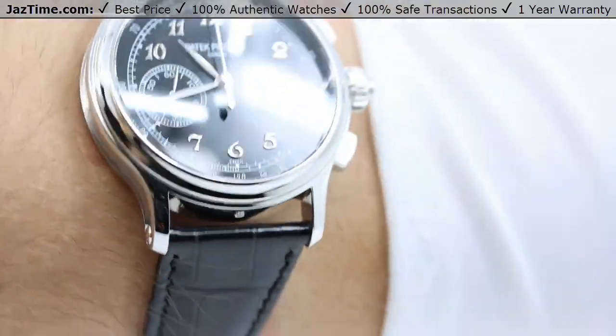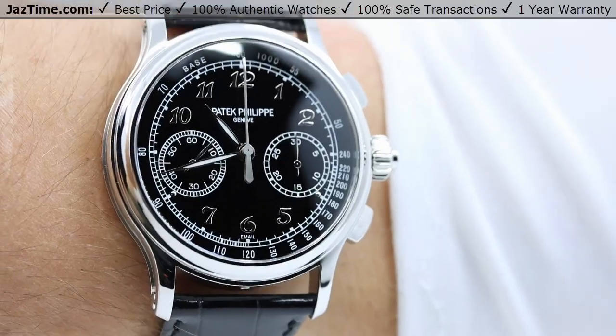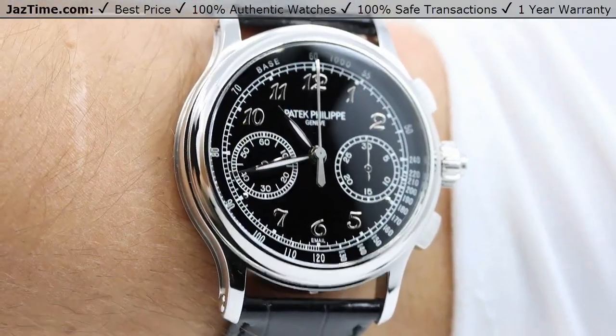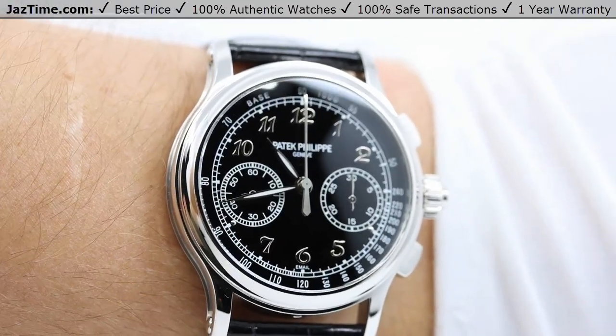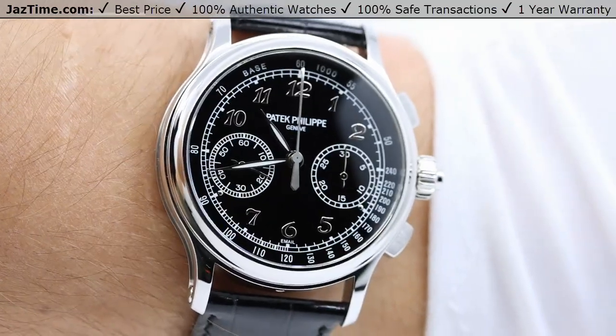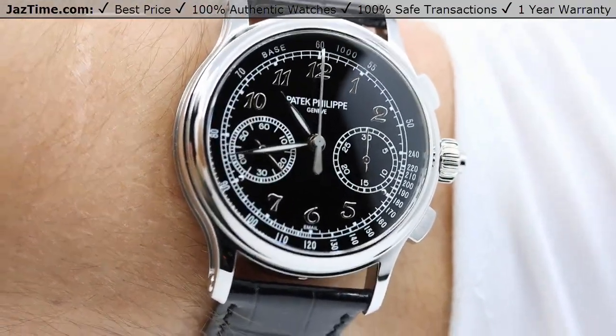This watch is a pure dress watch. You don't wear this one. You wear this when you're wearing something fancy, and this is a fancy watch, hence the name Grand Complications. So if you want top of the line, straight up dress watch, it's like wearing a suit or a pair of Oxfords or a 3-piece suit, something like that. This is definitely a watch that you would consider and probably want to buy.